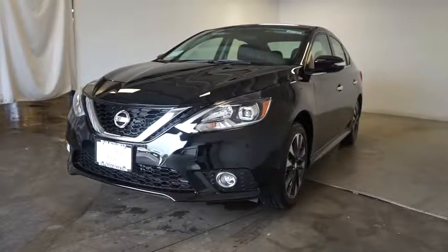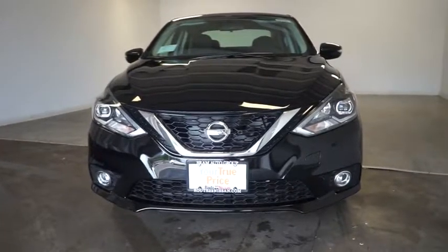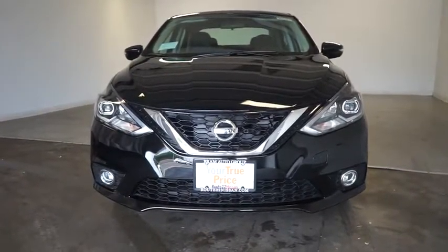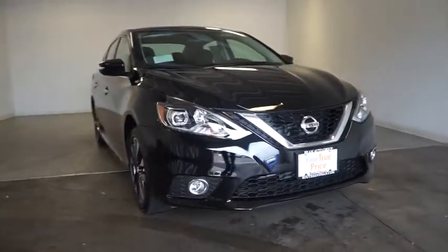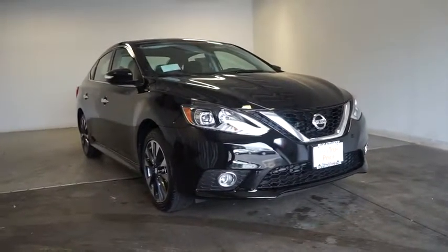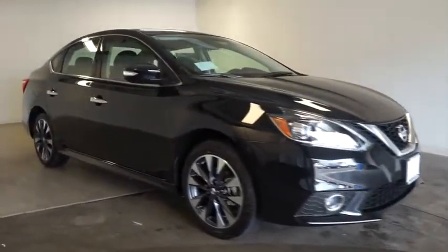2016 Nissan Sentra. With its spacious and versatile interior and stellar fuel efficiency, the Nissan Sentra is the obvious choice for anyone who wants to enjoy a stylish and comfortable ride. This vehicle has less than 100 miles. Here are some of this vehicle's great options.